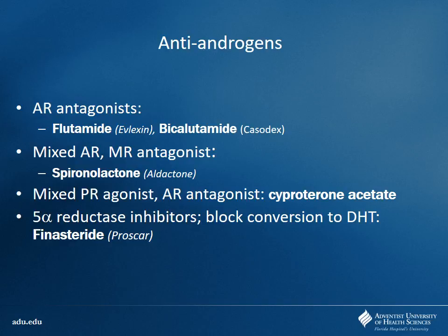The other big things we'll mention here are the 5-alpha reductase inhibitors that work to block conversion of testosterone to DHT. You guys remember finasteride, those are big ones there. Those are used mainly for prevention of, or to try to limit, some of the growth of the prostate tissue as well, if you guys remember back to those lectures.